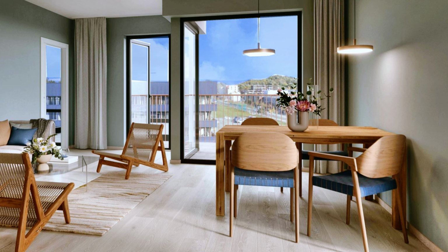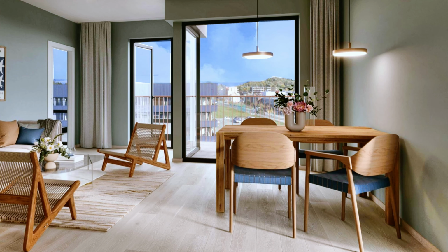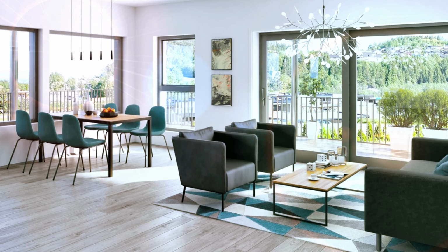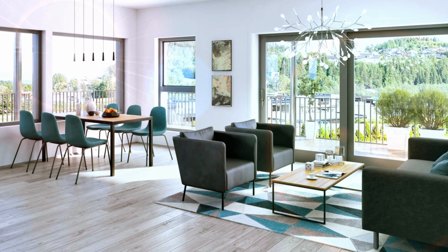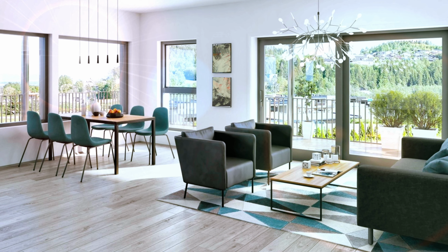No matter the decor, trust your own choices. With inspiration and creativity, you cannot go wrong. Look how simple and beautiful this open plan decor is.